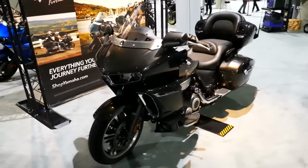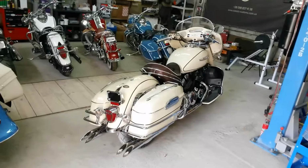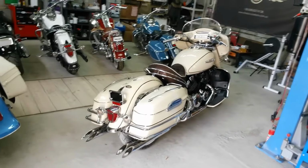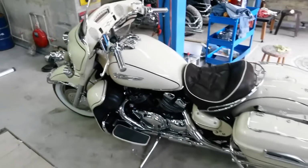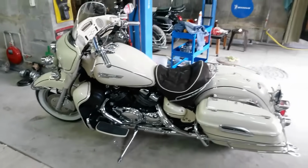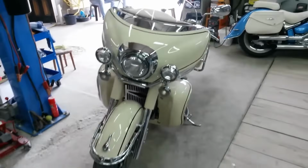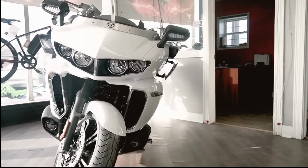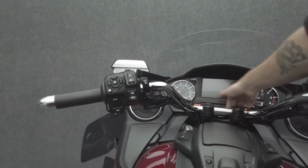This is a bike built for riders who actually use their motorcycles for serious touring, not just weekend posing. It's the kind of machine that makes you want to plan longer trips because you know it can handle whatever you throw at it. While everyone's talking about Harleys and Indians, Yamaha quietly built one of the best touring bikes on the market at $2,999.